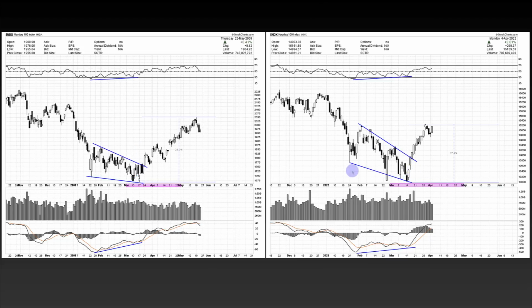Now, I'm pointing this out because I see something else really interesting. So first and foremost, from the bottom to where we are now, to where we hit a high of before the little pullback, around 17.4%. In 2008, we rocketed up around 23%. So understand that like after this big drop off from up here to down here, it caused a lot of fear and panic. Very similar to right here to down here, it caused a lot of fear and a lot of panic. Then we ran 23%.